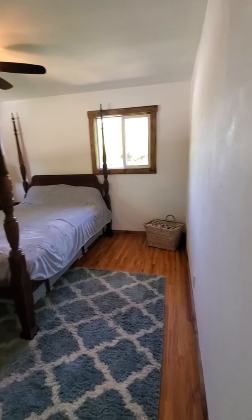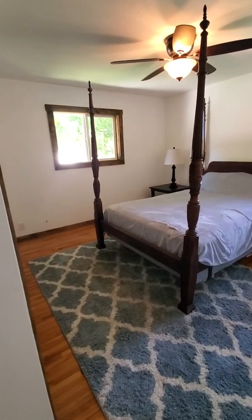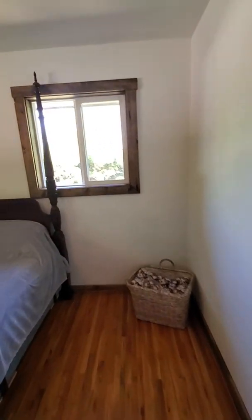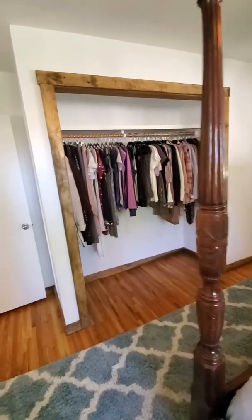So this room's a little bit bigger than that last one. This one's probably 12 by 14, something like that. It's not significantly bigger, but I think it's a hair bigger. Vinyl window here, looking in the side of the house. Another vinyl window. This one overlooks the front. And then again, another closet with no doors on there.